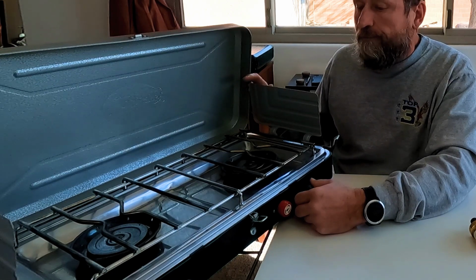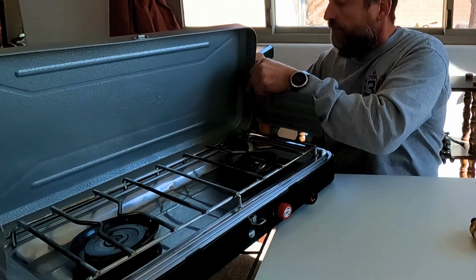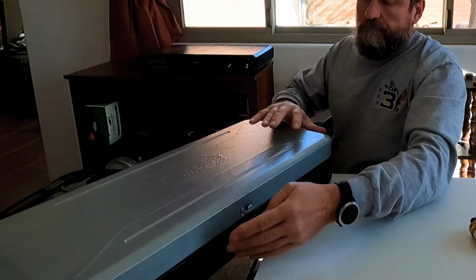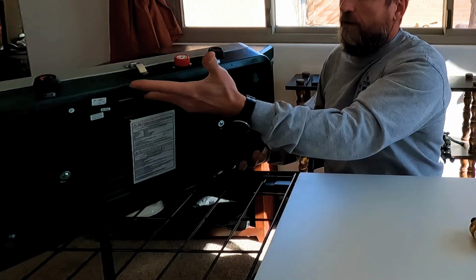They're both, this one's maybe just a little bit heavier and just a little bit bigger in profile, but both of them have their own latch that keeps it secure, handle to carry it with.